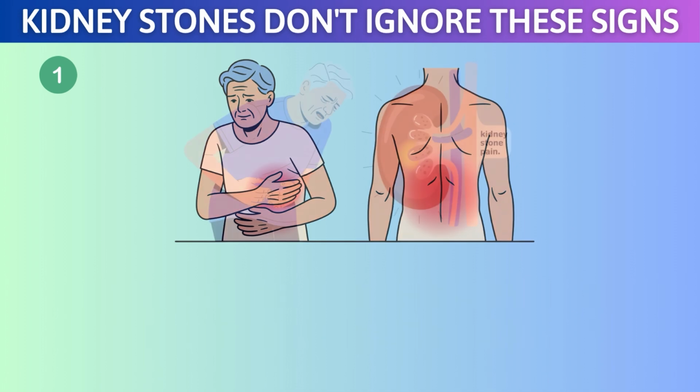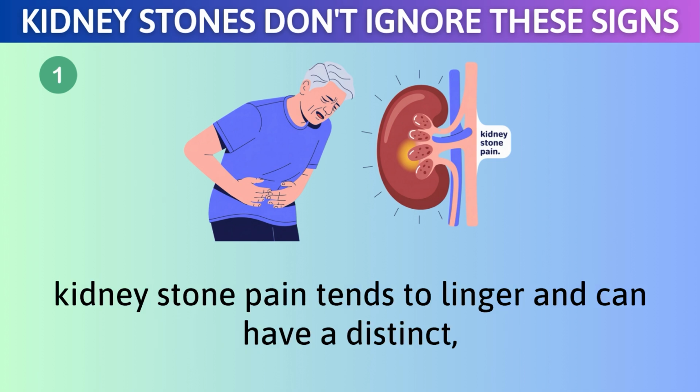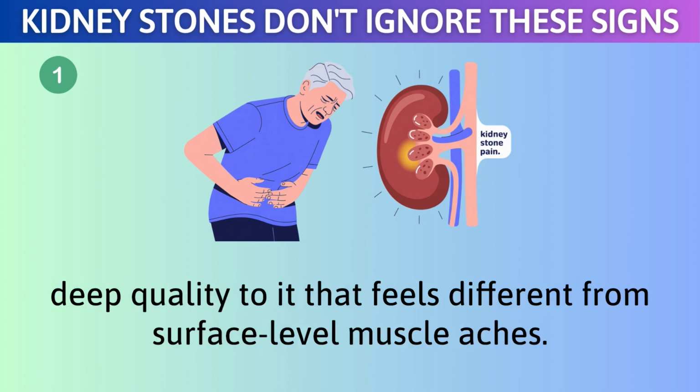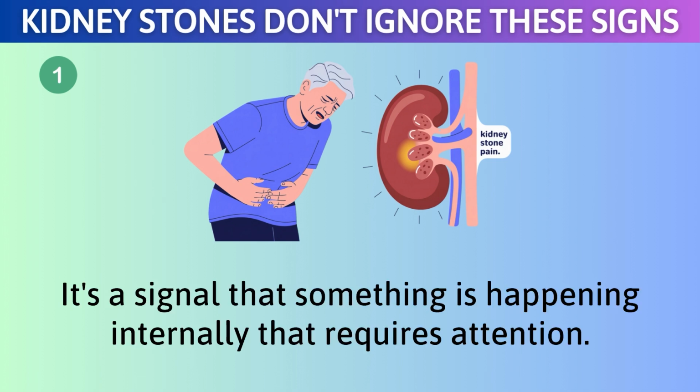getting older. However, unlike a typical muscle strain that might improve with rest, kidney stone pain tends to linger and can have a distinct, deep quality to it that feels different from surface-level muscle aches. It's a signal that something is happening internally that requires attention.